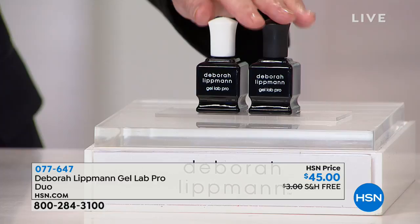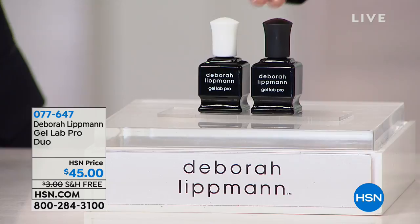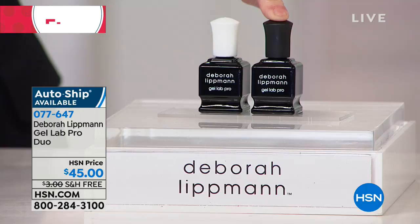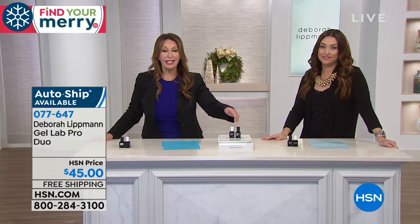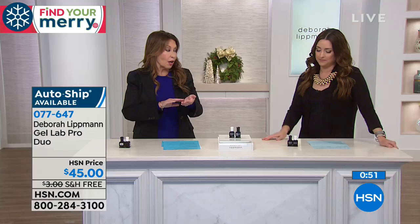So this is the base coat with the white cap. When you get it home, it'll say that on the bottom. This is what you use first before color. And then you apply your color, and hopefully you've got something from the last fabulous set that we just showed you. Then we have our Gel Lab Pro top coat. This gives you that cushiony, shiny feeling of a gel manicure. What is slightly different about this, when you get it home, when it dries, it feels almost like if you were to stick your nails in it, first of all, don't do that, but I know a lot of us do that nail test.